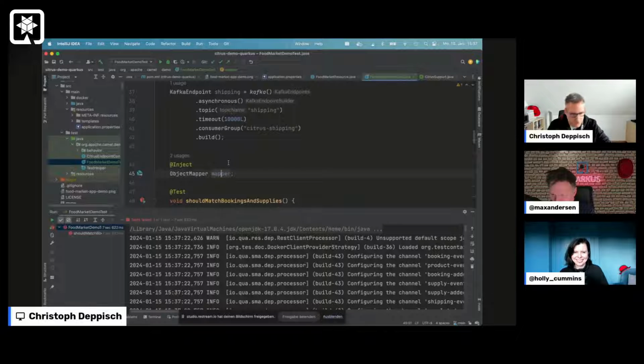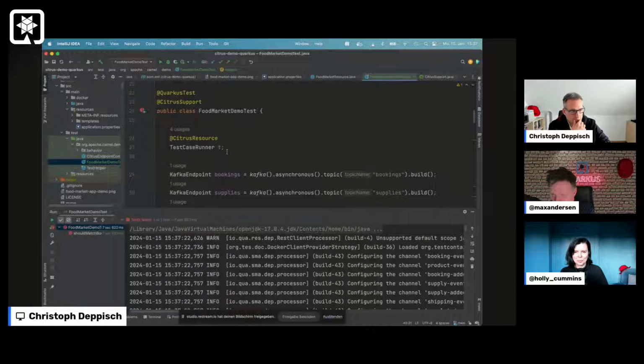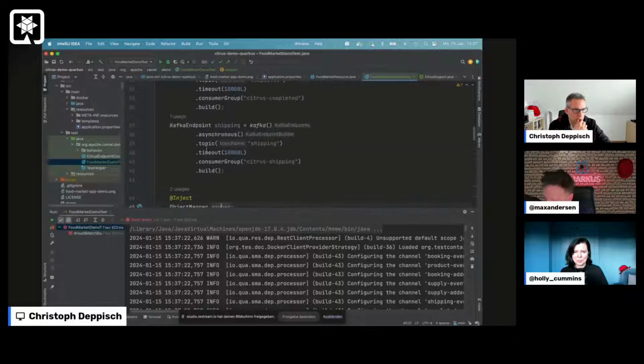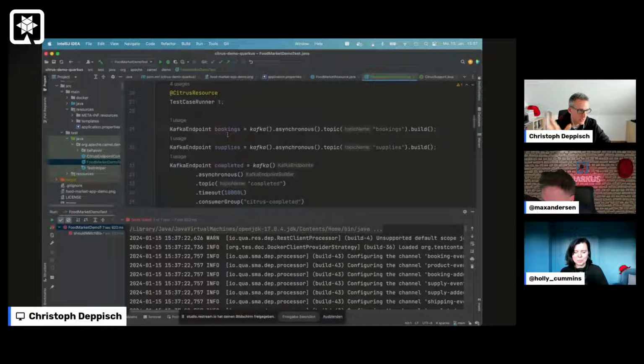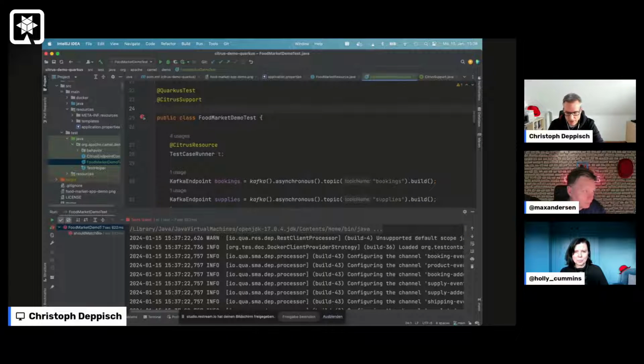But this brings me to the next improvement, which also maybe should solve this one, because instead of injecting this object mapper, we can also externalize this whole configuration into a configuration class. So right now we have this as a class member. It's okay for this test, but maybe you have multiple tests and you want to externalize or centralize this in a so-called configuration class.